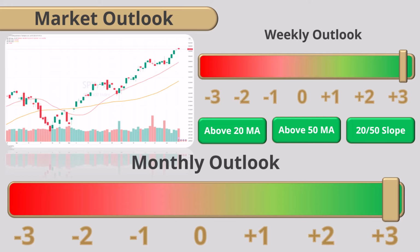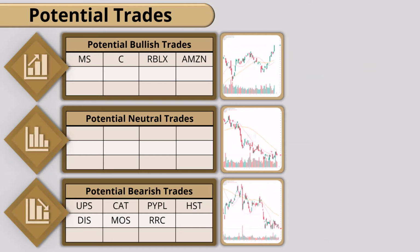So I'm going to look at this as more of an opportunity to buy after the consolidation or pullback than a time to short when it rolls over. So let's take a look at some of the trades I'm talking about. I went ahead and put out Morgan Stanley, Citigroup. I've got Roblox, which I thought was a pretty interesting chart. That looks pretty strong. Now, Amazon's still good.